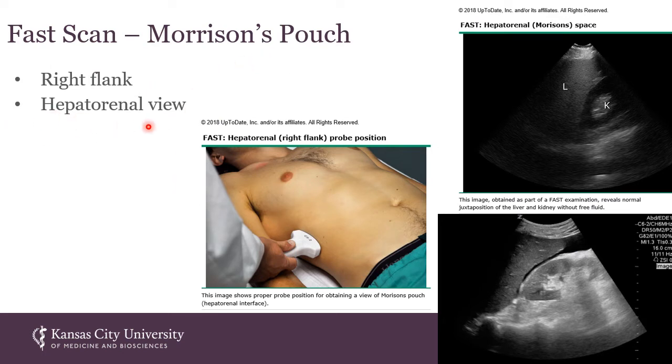This is the hepatorenal view. This is the positioning of the probe here. Basically, you're down at the lower aspect of the rib cage in the mid-axillary line, and you're looking for the liver and the kidney where they come together. This junction of the liver and the kidney is known as Morrison's pouch.